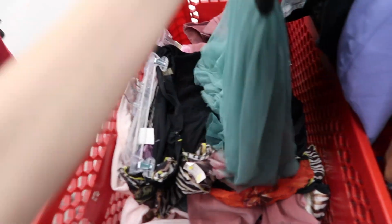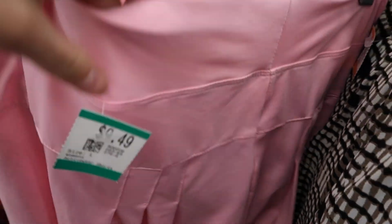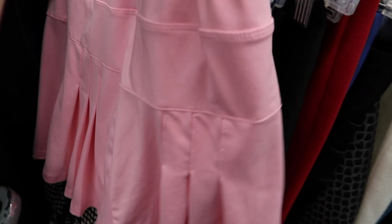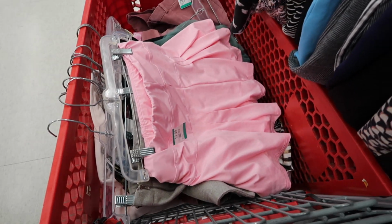Then I found this ballerina-esque tulle skirt, and I've actually been looking for one. I feel like it's just something I've been feeling recently, and also just something that I want to experiment with styling. I think that would be so fun. I also found this incredible baby pink mini skirt. Yeah, super obsessed with that.